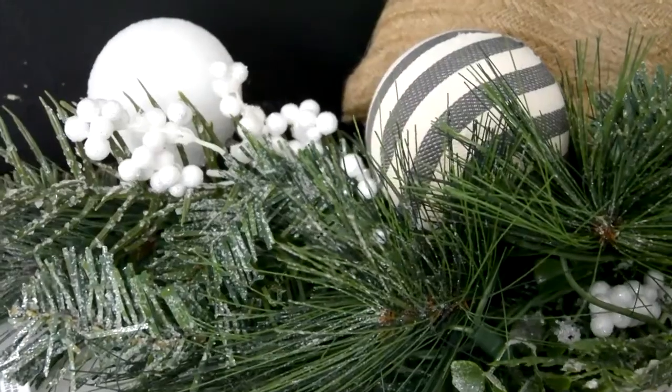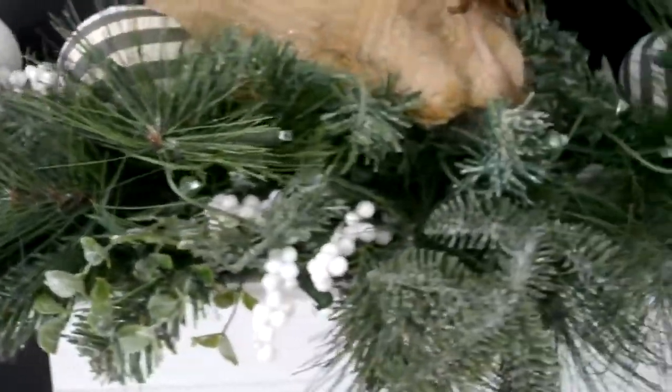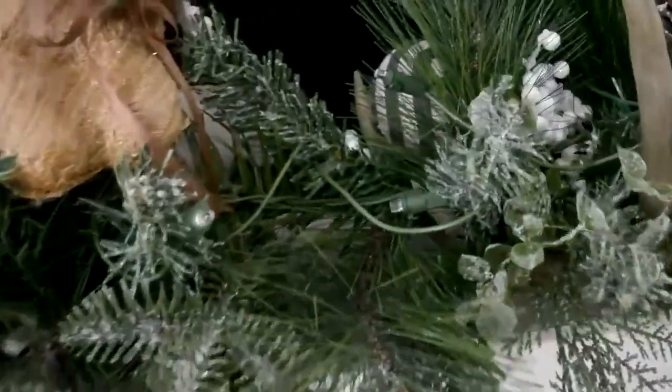So like the more denim blue and off-white ones, I'm gonna pull those off and either put some plain black ones on there or just some antler ones that I have. I'm gonna play around with it and see what I wanna do. But so far, everything is looking really good. I love the way it's coming together.